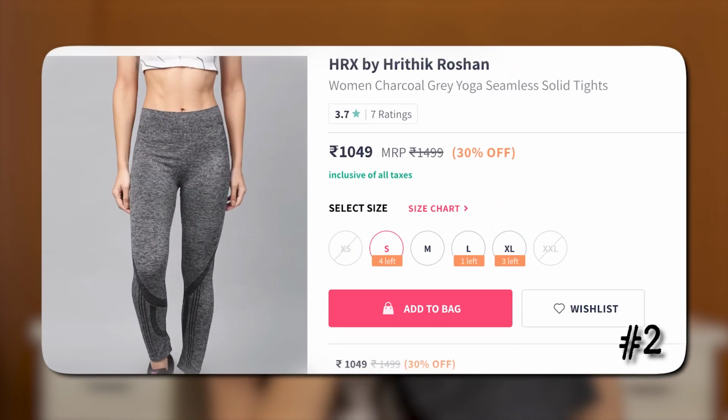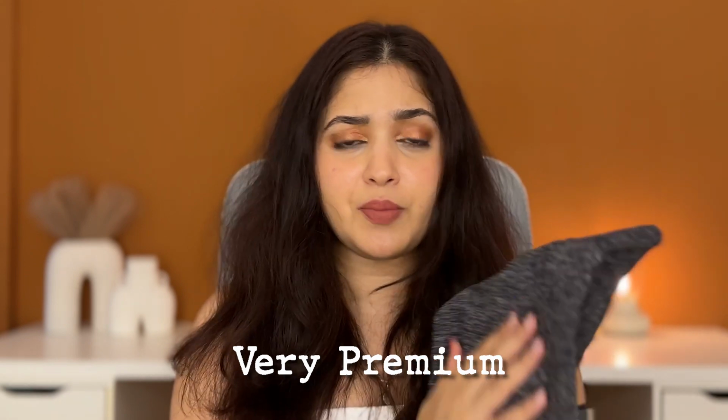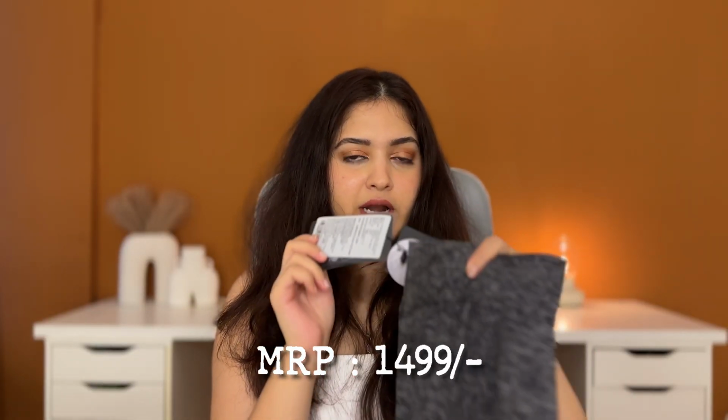Anyway, the second piece I have opened up here is a pair of leggings, and let me tell you, first impression, they feel extremely soft. I'm pleasantly surprised because looking at the price tag, even though there is a sale going on, I didn't expect the material to feel this good. It feels very premium, very buttery soft. The MRP on this product is 1499, but I did get it for less. I'm going to put up the prices that I got it for on the screen so you're aware.